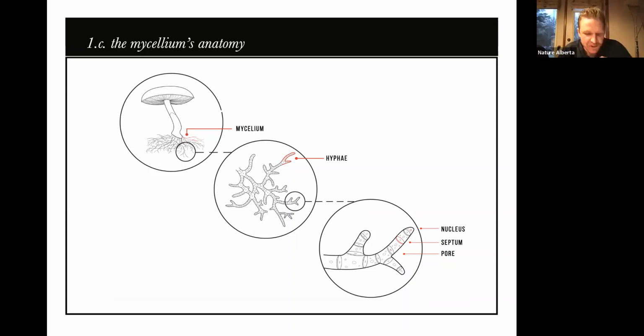These septae have a central pore which maintains cytoplasmic continuity between adjacent segments. While movement of most organelles through the septal pore is permitted, the passage of nuclei is not. This is possibly a consequence of the larger size of the Basidiomycota.